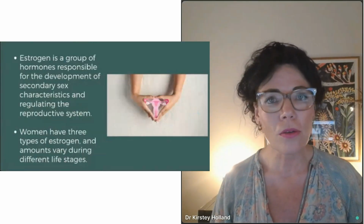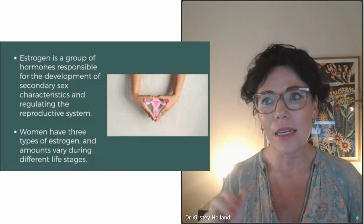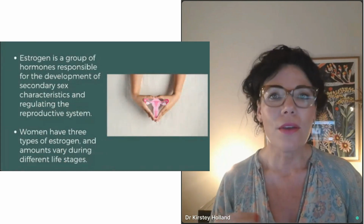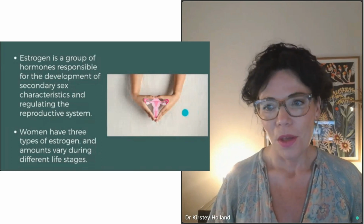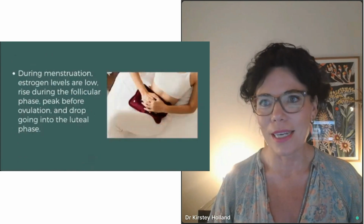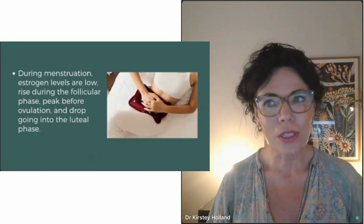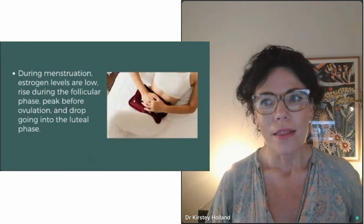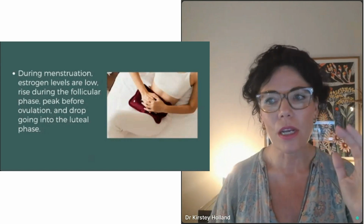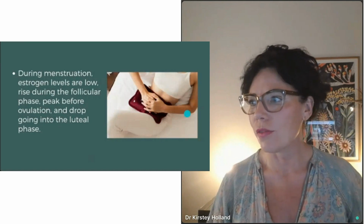Estrogen is a group of hormones, E1, E2, and E3, responsible for the development of secondary sex characteristics and regulating the reproductive system. Women have 3 types of estrogen, and amounts vary during different life stages. During menstruation, estrogen levels are low. They rise during that follicular phase and peak just before ovulation and drop going into that luteal phase, like I just mentioned before.